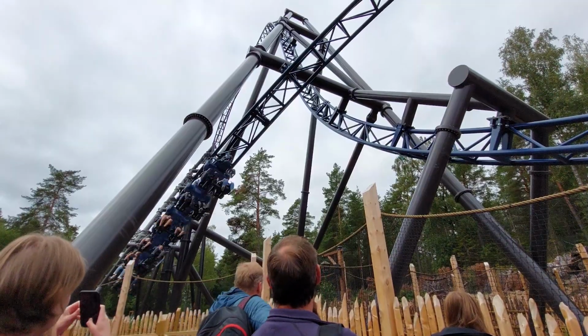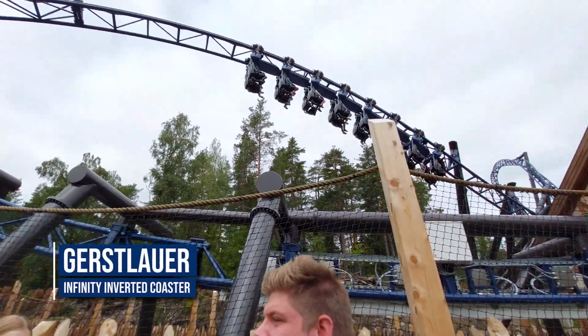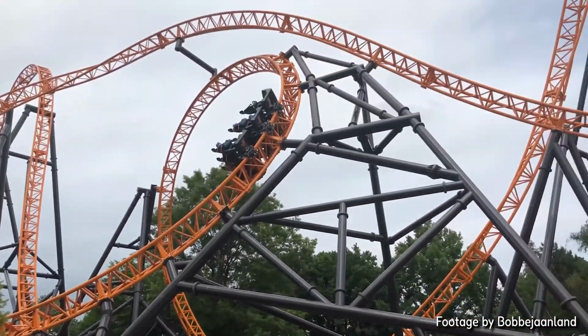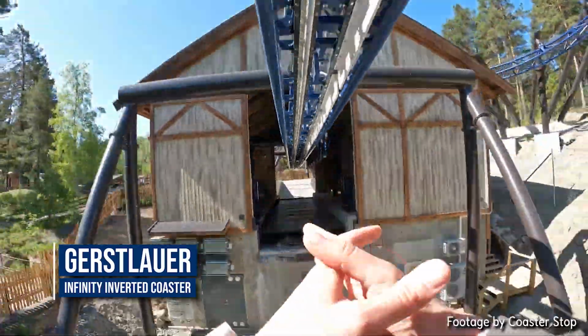Let's talk about some of the technical stuff about this ride. We have technology! Well, it's the first time for everything, right? Storm the Dragon Legend is a Gerstlauer Infinity inverted coaster, a first of its kind, and basically an inverted variation of their very successful Infinity coaster model. This one is also a launched variation, using LSM launches to launch it both forwards and backwards.